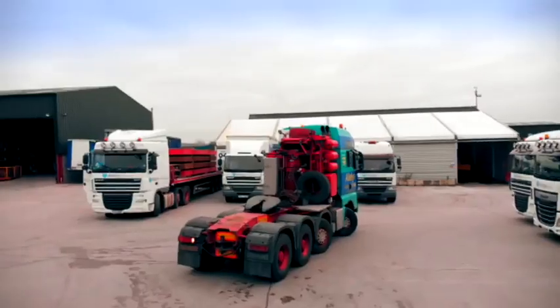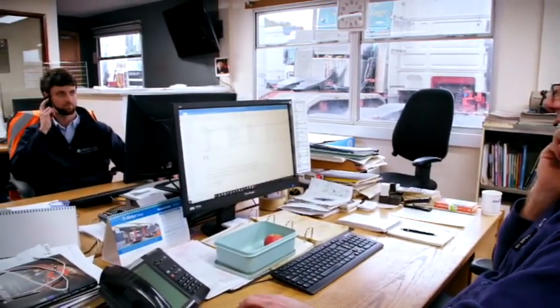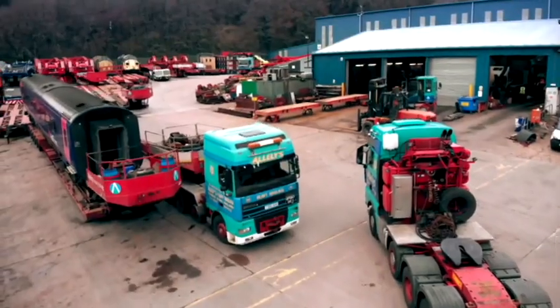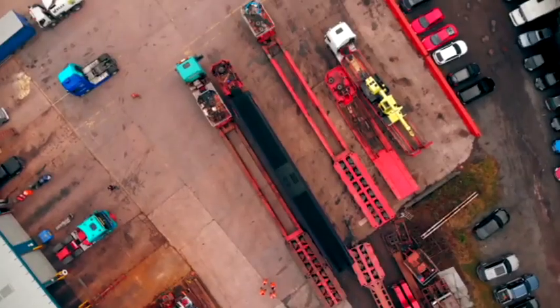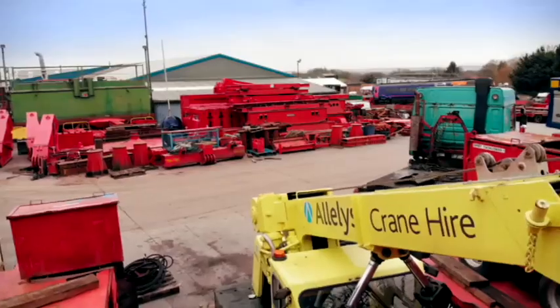130 miles north in the Midlands, family-run firm Allalees are experts in transporting heavyweight locomotives, old and new. Allalees Heavy Haulage, we do specialise in moving abnormal loads. Our main day-to-day bread and butter is moving rolling stock. Anything that you wouldn't expect to be on the road, we can move it.